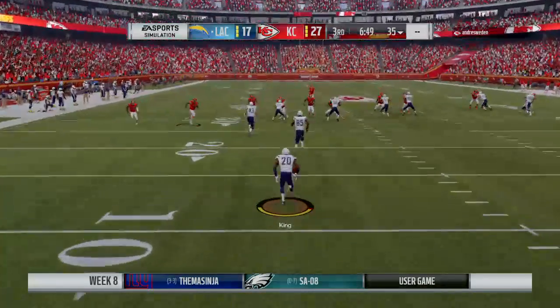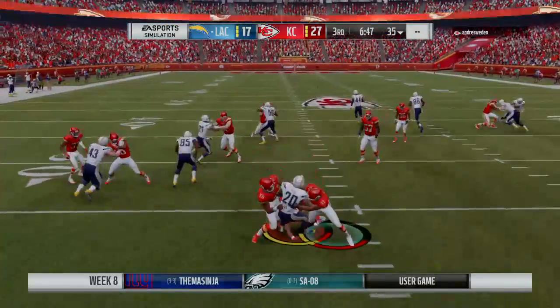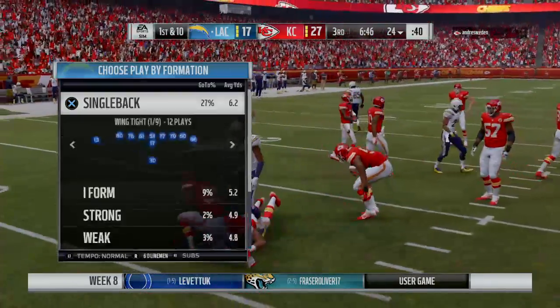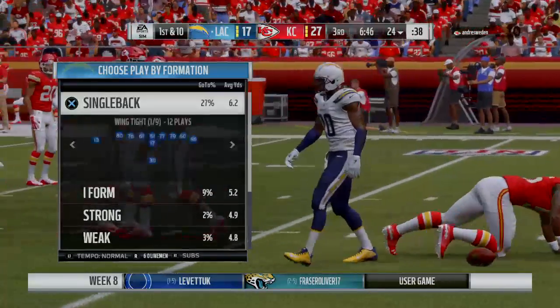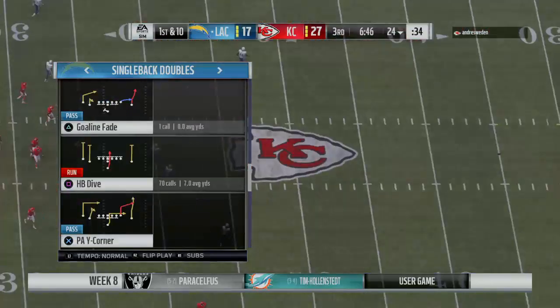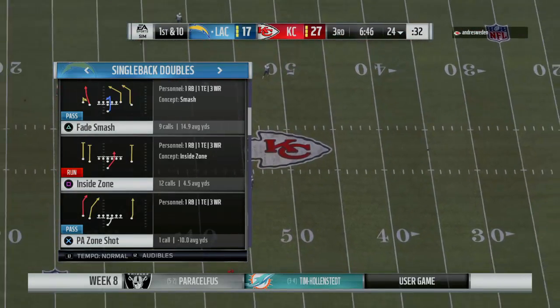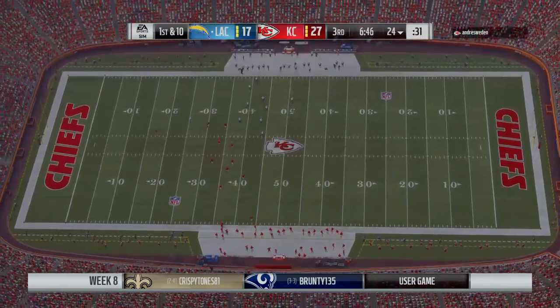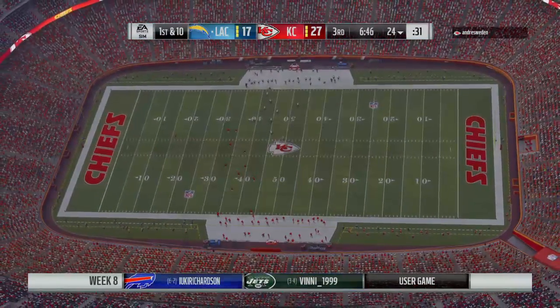To return it now, here's King. They'll bring it back to just about the 25, call it the 24-yard line. Now we'll look at the Chargers offense. They get ready for their first possession of the second half. They're down in this game. A chance for the offense, though, to put something on the board, get some momentum here in half 2. Try and get things kick-started for them.